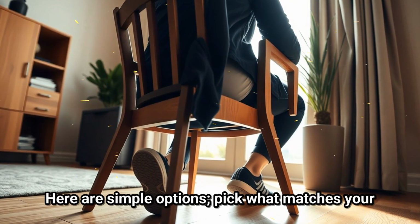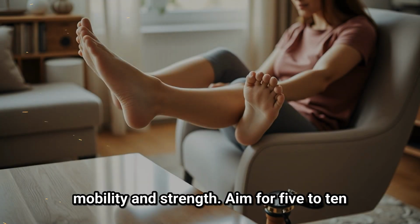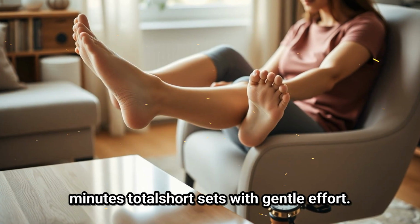Here are simple options. Pick what matches your mobility and strength. Aim for 5 to 10 minutes total, short sets with gentle effort.